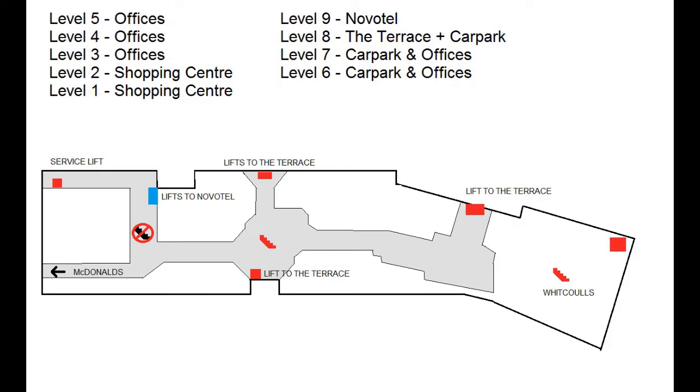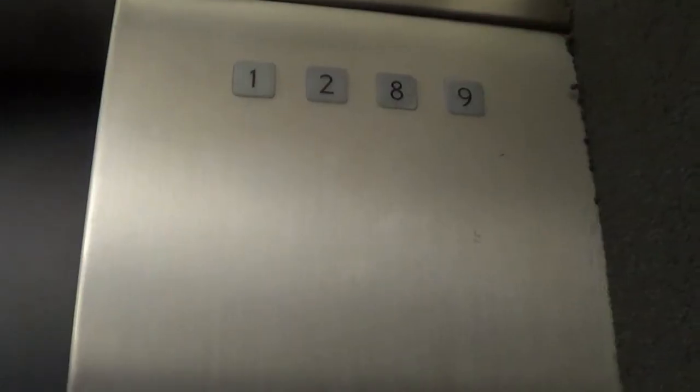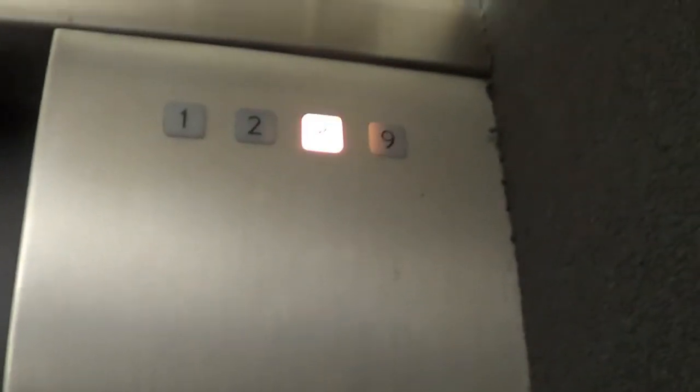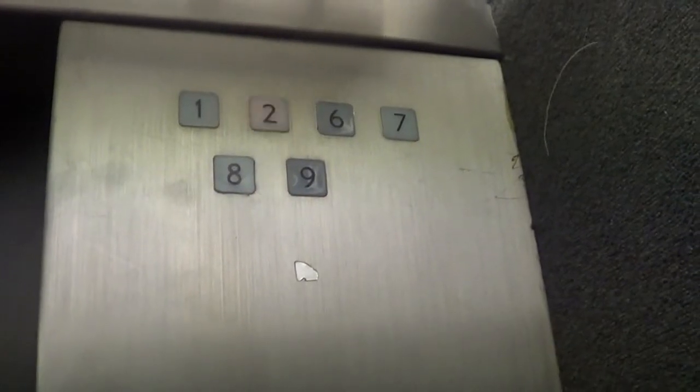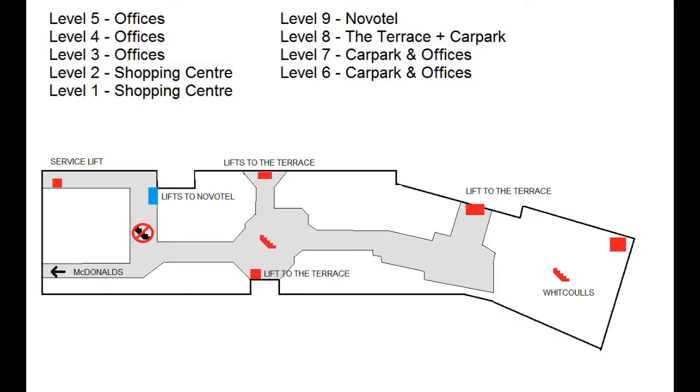Starting at the southern end of the shopping centre and going into the first lifts, which are the lifts that go up to the Novotel Tower. These lifts are some awesome 70s Otis Lexan lifts, but they're a bit weird with the floors. Both lifts serve levels 1 and 2, which is the shopping centre, and then level 8, which is the terrace and car park, and then they also both serve level 9, which is Novotel. But the left lift does not serve level 6 and 7, which is also part of the car park. But the lift on the right does serve level 6 and 7. Rather odd, as these two lifts are part of the same set, so why they couldn't make it so that both lifts stop at these floors, I've got no idea.